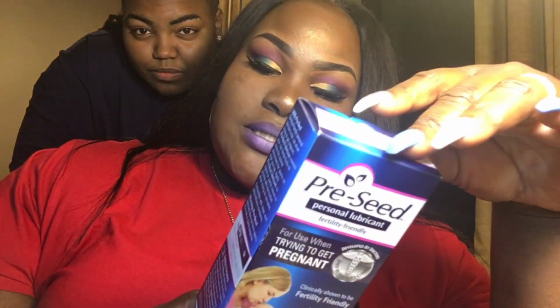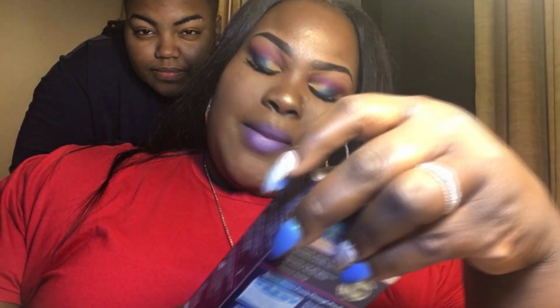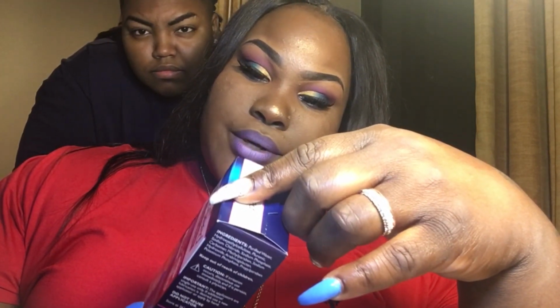Other lubricants limit sperm mobility. Let me tell you something. I had a daiquiri, so don't judge me. Clinical studies show that other lubricants can limit sperm motility. So basically, a lot of lubricants have spermicide in them that kill off the sperm cells. So it's trying to help you not get pregnant, basically, when you're out here just being frisky using lube and things. So we went ahead and ordered it so we can try it out.